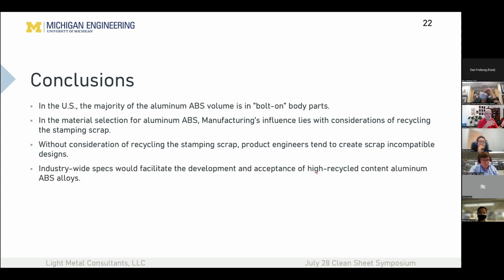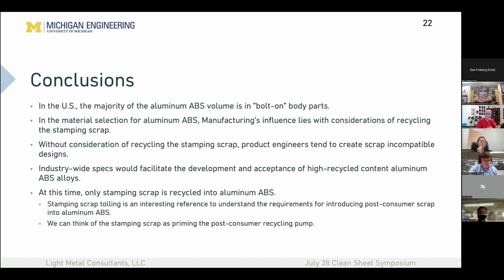An industry-wide spec would facilitate the development and acceptance of high recycled content aluminum alloys. At this time, only stamping scrap is recycled into body sheet, and therefore the stamping scrap tolling loops and lessons learned can serve as an interesting reference to understand the requirements of introducing post-consumer scrap into aluminum body sheet. And you can think of the post-stamping manufacturing scrap as priming the post-consumer recycling part.